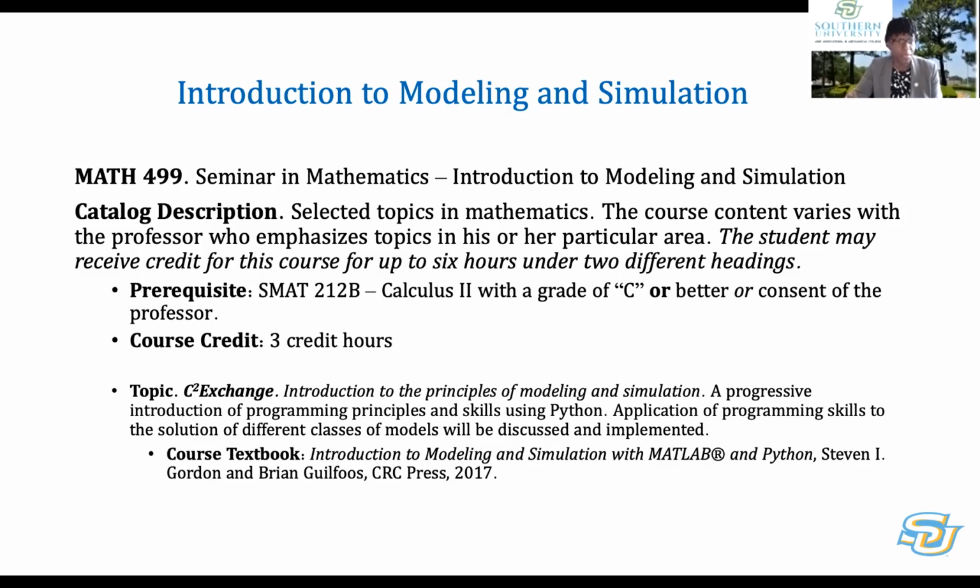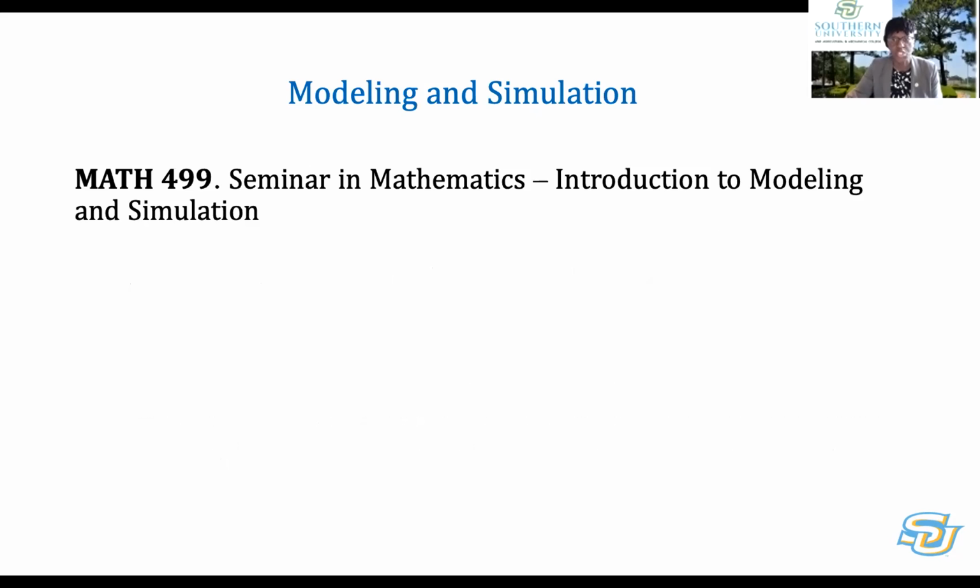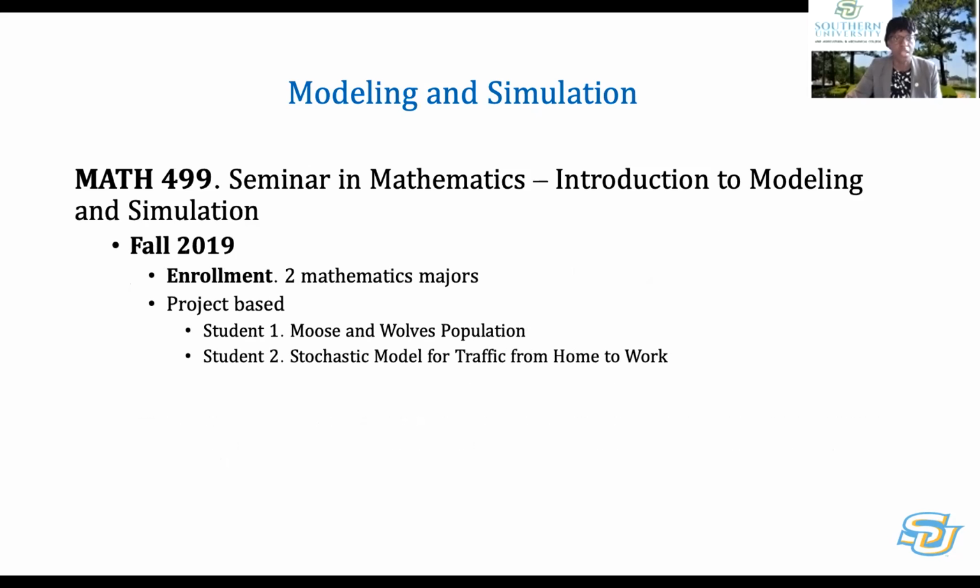So in our implementation, we had a small group of students. The first implementation was in the fall of 2021. And in that implementation, we had 2 mathematics majors in the course. And these actually were very advanced math majors.